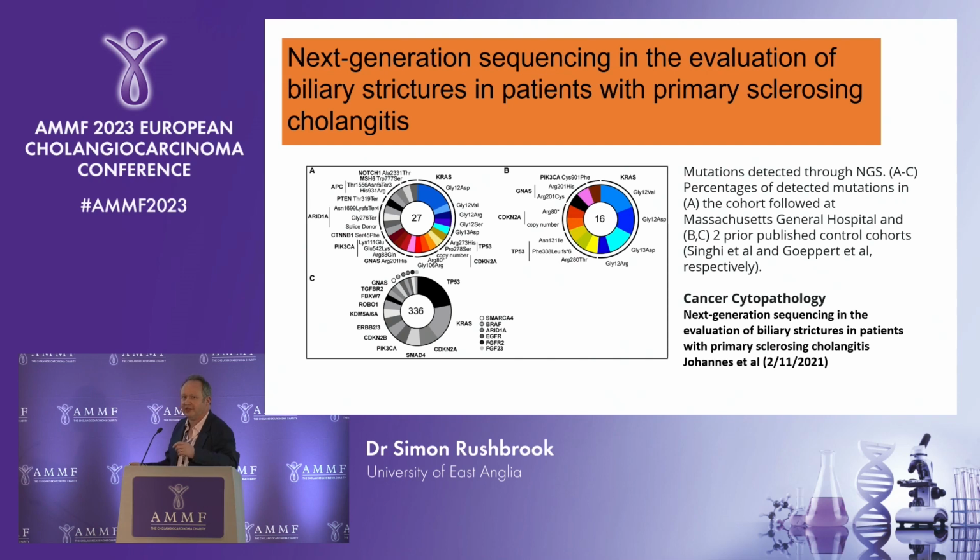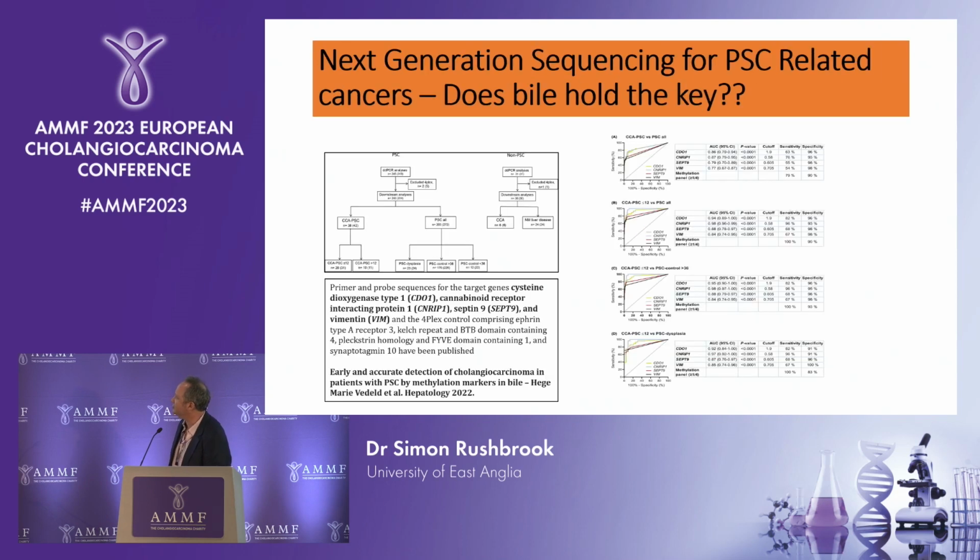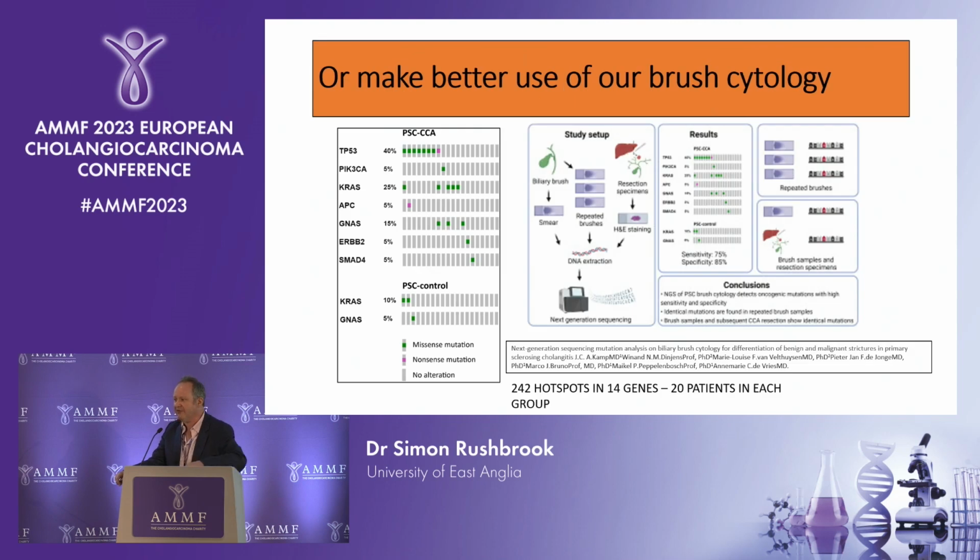And in fact, one thing that I think might be useful is this move to next generation sequencing of bile. If you're going to do an intervention in a patient and try and see if there is a cancer hiding away in a stricture, perhaps next generation sequencing on the bile fluid itself might provide some optimism in improving our diagnostic rates when we're doing intervention in these patients. There is a move now in other papers to look at methylation signals within bile with good outcomes in PSC for diagnosing cancer. And finally, perhaps going back to our brushings that are so problematic in diagnosing cancer in PSC, if we apply next generation sequencing to those biliary brushes, we might improve our diagnostic rates.